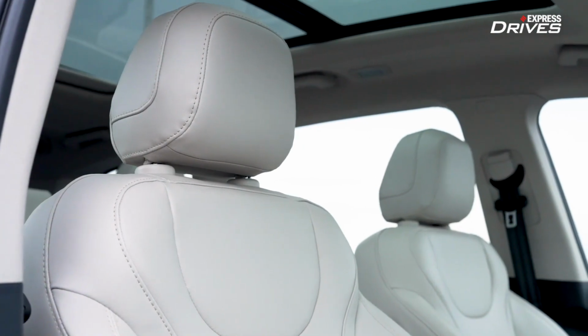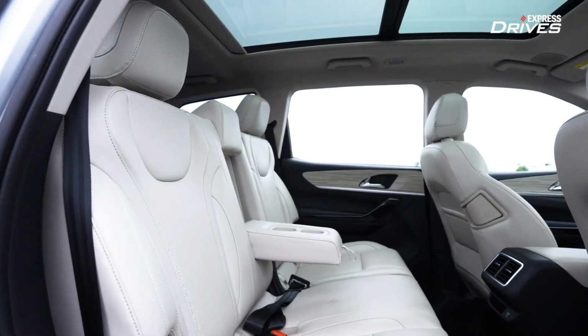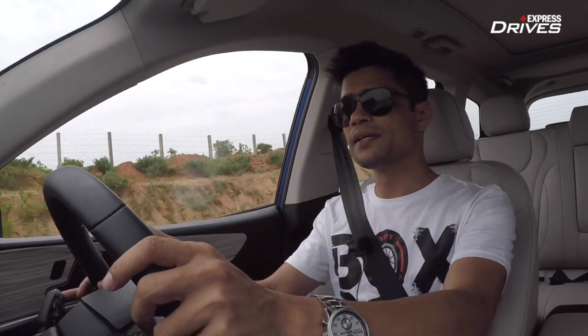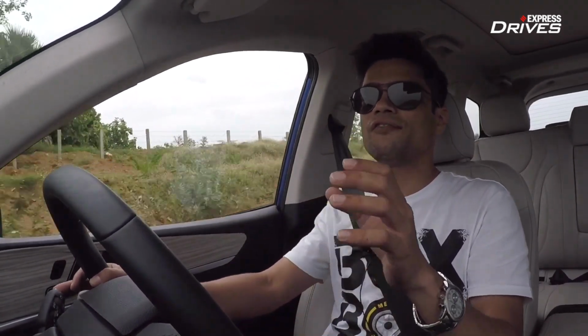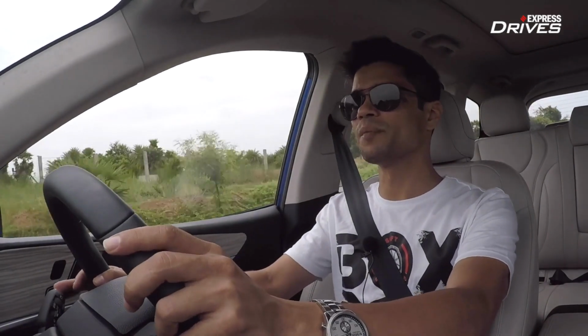In terms of space too, the XUV700 comes out on top, and that's exactly what you would expect from a large SUV. In front, the seats are very accommodating, good cushioning, good support, good headroom. Even if you look at the middle row, you've got a good amount of leg room, a good amount of knee room and good headroom as well. One notable thing to be mentioned here is that the XUV700 will be available only in a 5 and a 7 seat version. A 6 seat is not available right now, but who knows, in the future one might be.